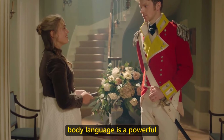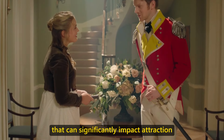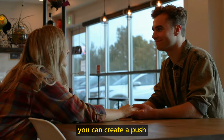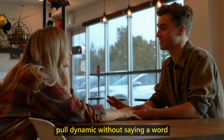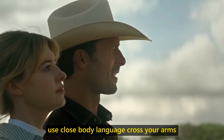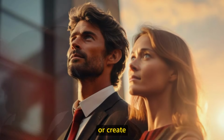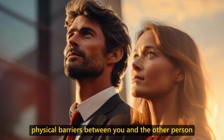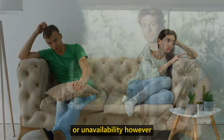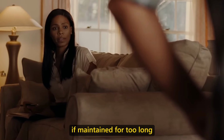6. Alternate between open and closed body language. Body language is a powerful, often subconscious form of communication that can significantly impact attraction. By alternating between open and closed body postures, you can create a push-pull dynamic without saying a word. When you want to push or create some distance, use closed body language. Cross your arms, turn your body slightly away, or create physical barriers between you and the other person. This sends a subtle signal of disinterest or unavailability. However, be careful not to overdo this, as it can come across as hostile if maintained for too long.